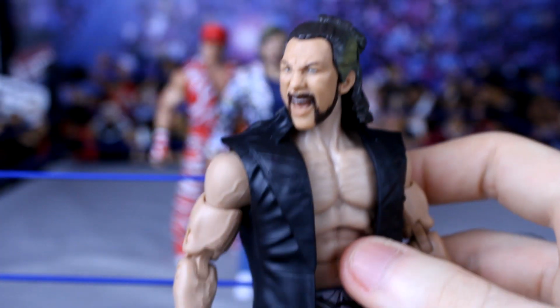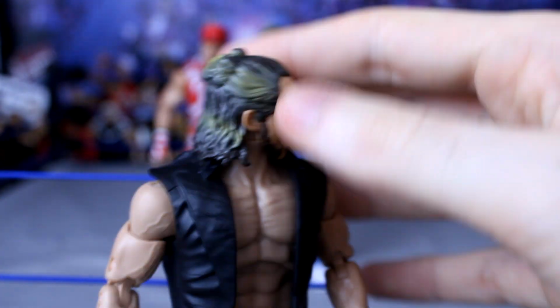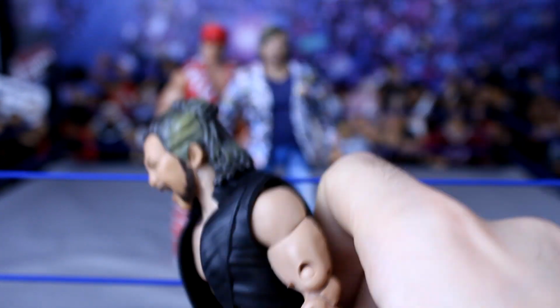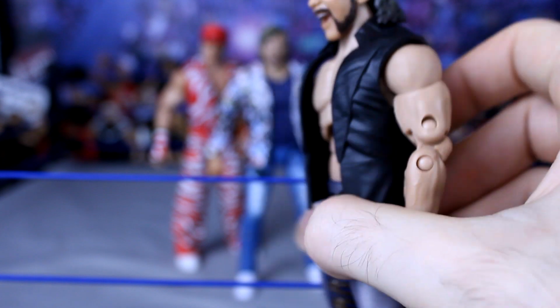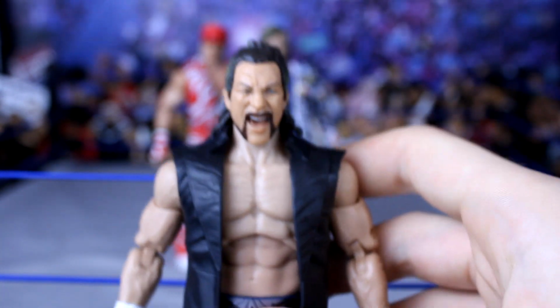I was thinking about picking up the Supreme Kenny Omega, but it's just too expensive really, and I do want to have an updated Omega, maybe have this head scan on the body, just to give it a little bit of an update for WrestleMania. I don't know, what do you guys think? That's probably what I'll do.